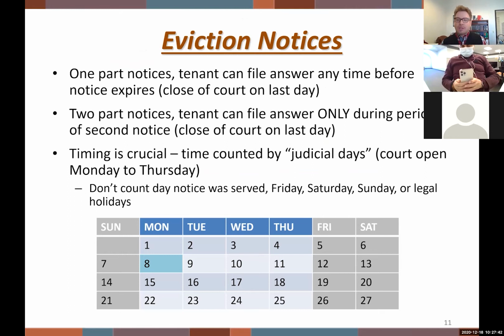With the two-part notices, the tenant would let the first part of the notice run, then the tenant would receive the second part of the notice. Only during that second period can the tenant file with the court. So the tenant cannot file during that first period. They have to let that first notice run. When they get the second, they can file with the court.